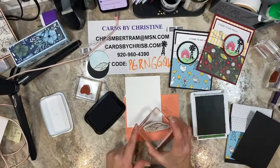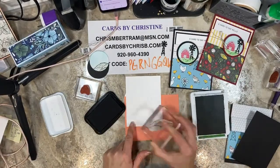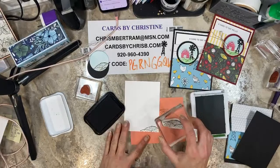And so then, you guys, this was the little rolling barn hill. I'm going to put that along the bottom edge here as well.